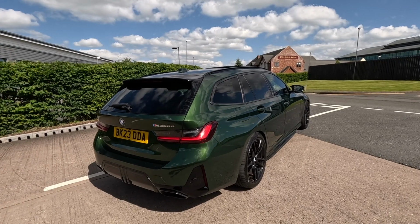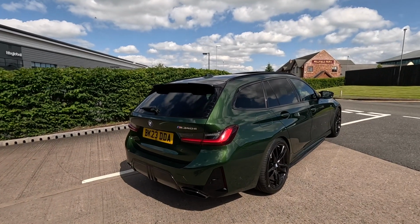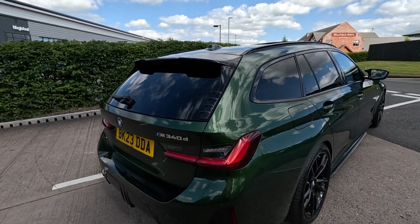So the rear quarter profile is probably one of my favourites at the moment. It's probably the best looking Touring out there. I'm not saying that because I'm a BMW fanboy. I genuinely think that this looks way better than a Mercedes or an Audi right now. It's the little details that really do it for me.